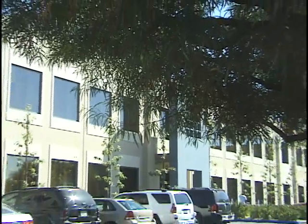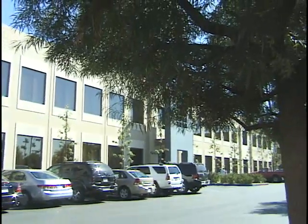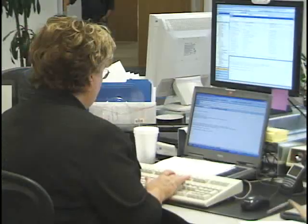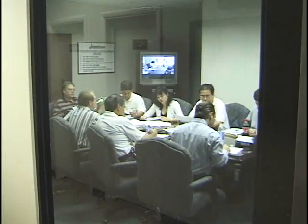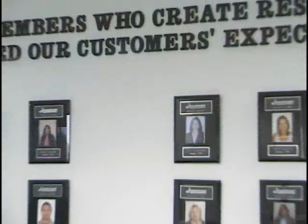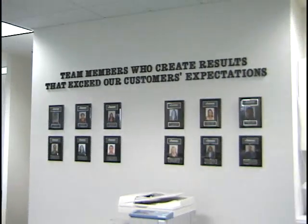The location also speaks to the quality of individual that we want to keep and that we want to attract into Jonathan. So we're looking at very well-educated, high-energy individuals that have high expectations, because we have high expectations of them. This environment, not only from a location standpoint, but from the quality of the facilities, really gives us that.